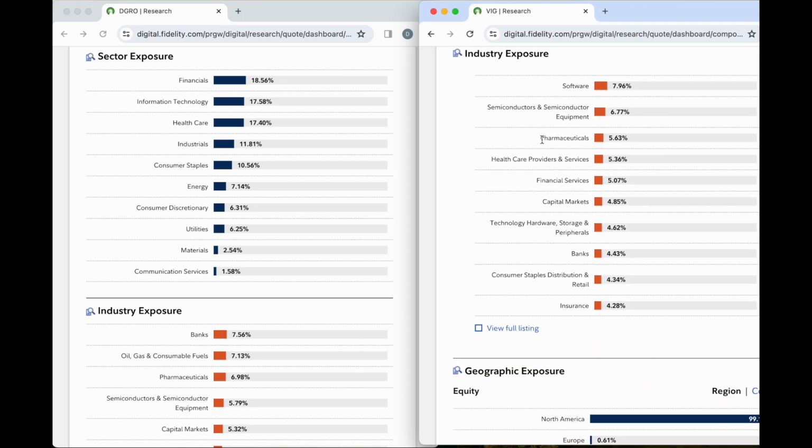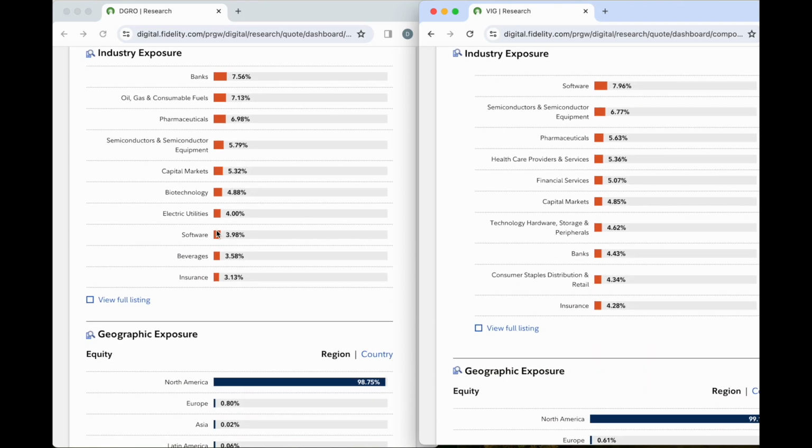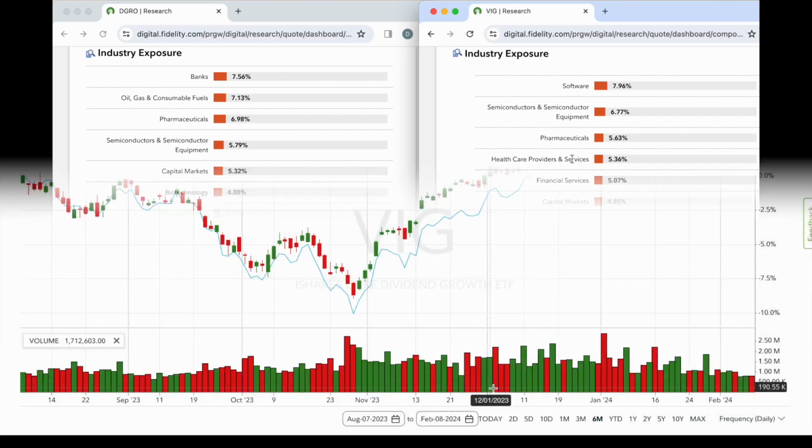Let's look at industry exposure. As you can see, DGRO is pretty even across the board. You've got banks at 7.5%, oil at 7%, pharmaceuticals 6%. So they're all evenly weighted at around 7% or under. VIG has software, because of technology, and semiconductors, averaging 7 and 8%. So definitely interesting there. Pharmaceuticals 5%, healthcare providers and services 5%. So there definitely is a difference between the holdings.